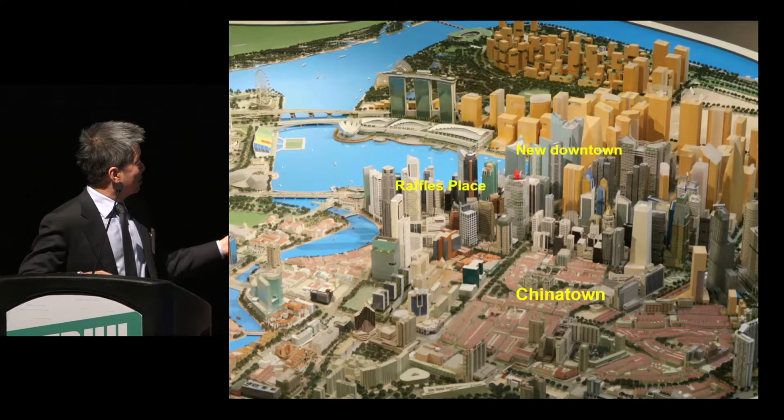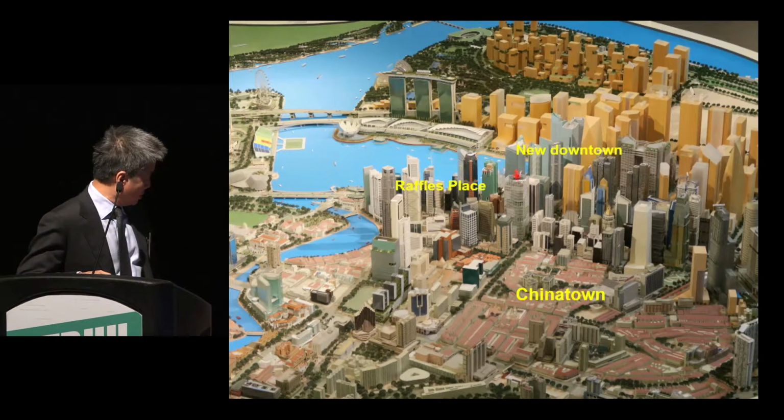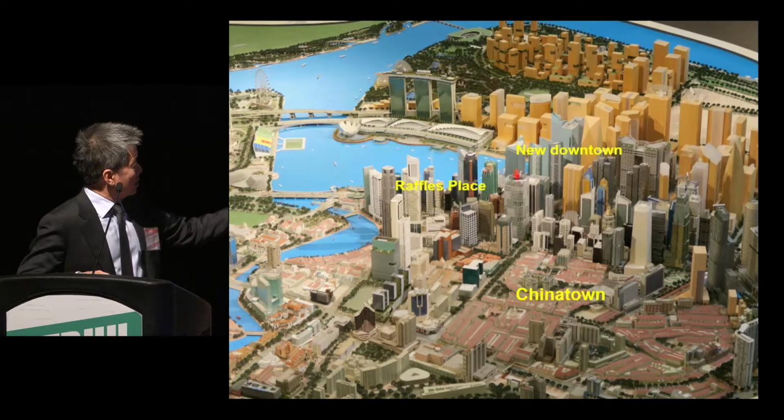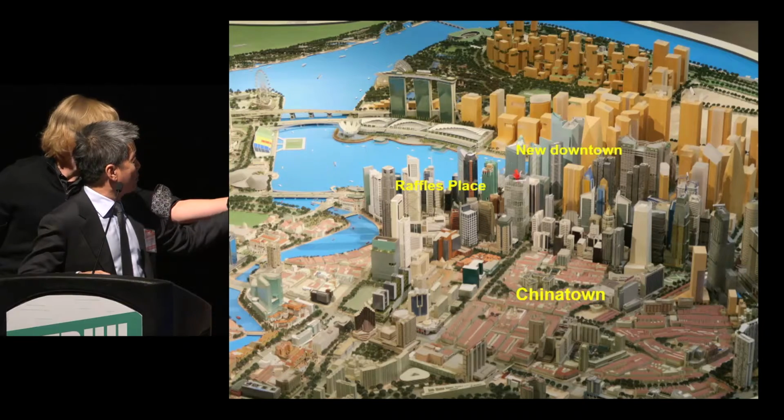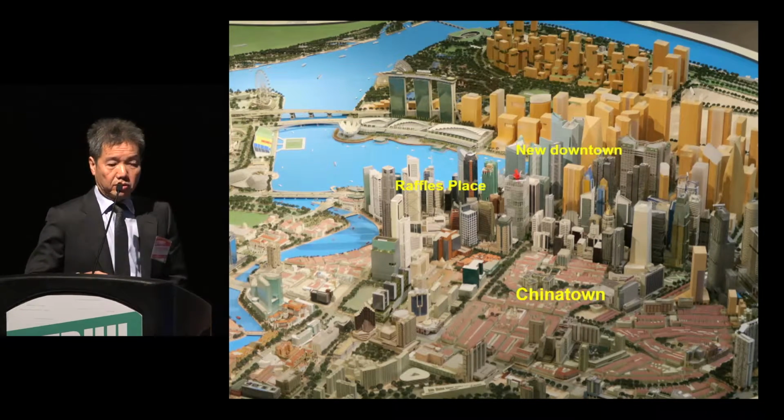Okay, this is the site, and the new downtown is over there. Chinatown is around here. The older office district is all the smaller buildings with lower buildings, and the prime office district is Raffles Place, just over there.